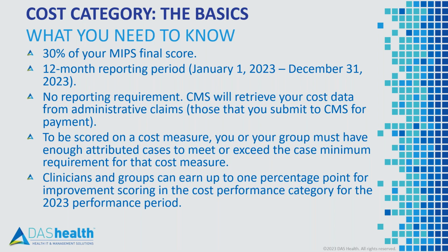The cost measures are calculated using Medicare administrative claims data, which means you do not have to submit any data for this performance category when reporting traditional MIPS. So you will not have to run reports or upload any data because CMS uses Medicare claims to calculate cost measure performance. Physicians must meet the case minimum requirements for each measure in order to have the measure count towards the cost category performance score. If the case minimum is not met for a measure, then the cost category score will be based solely on the remaining measures. If the case minimum is not met for all cost measures, then the cost category will be reweighted to 0%, and that 30% will be distributed to another performance category or across multiple categories.